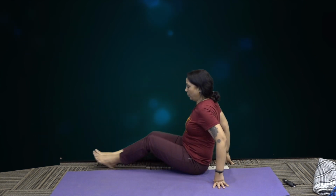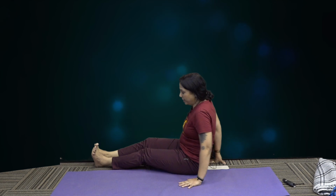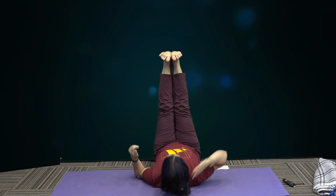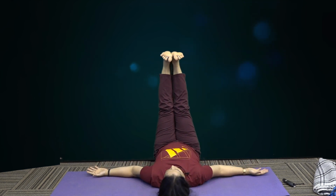So before going into the Shavasana, I will show you the Vipreet Karni Mudra. If I just translate, it is taking the legs at a 90-degree angle and supporting them, so legs against the wall. The simple way is, you will just sit near the wall in an L shape, and from here you take both legs up this way and keep your arms by your side. This is the simple way of doing Vipreet Karni Mudra.